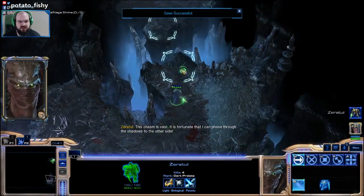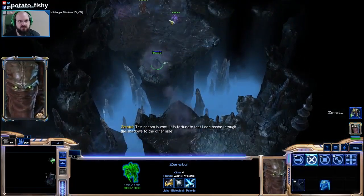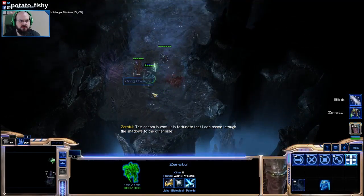This chasm is vast. It is fortunate that I can phase through the shadows to the other side. En Aradin, Rashagon.